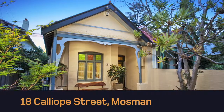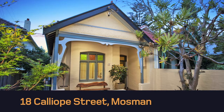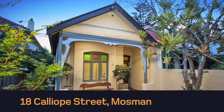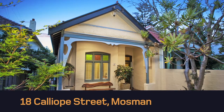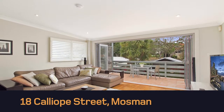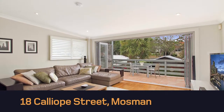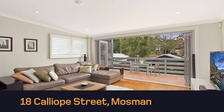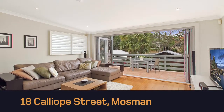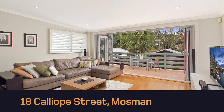I've also got 18 Calliope Street in Mosman, and this is a very large 3-bedroom semi with 2 bathrooms. It's got rear lane access with a double garage, and it's on a very large 360 square metres. Now what I like about this one is it's north facing at the rear, and yet you're about 50 metres walk up to the Spofford Street shops. I think that's going to be very, very popular with young families and couples wanting a good spacious home.